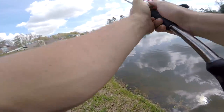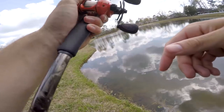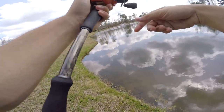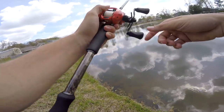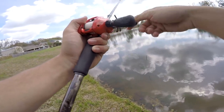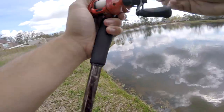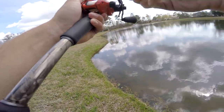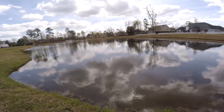This is where we're gonna catch him. Right here. It's about to go down. Yeah. Oh my gosh. How in the heck? That was so stupid. He hit me so hard. I'm throwing back in there. I knew he'd be right there. He like tanked it. There he is. That was a big fish.